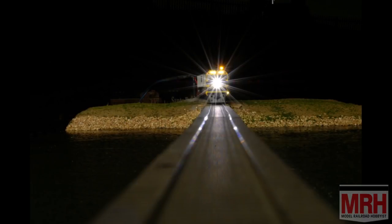So I'm doing a shot of the locomotive coming down the track. So hopefully we'll get the rail reflections. We'll get all of that going on.